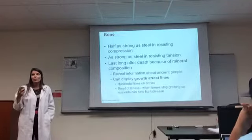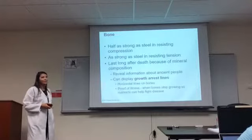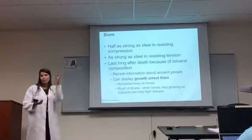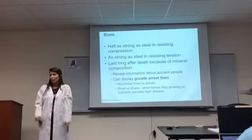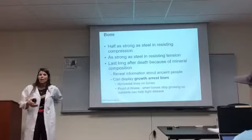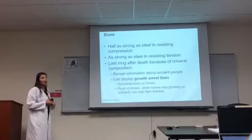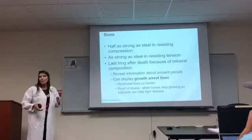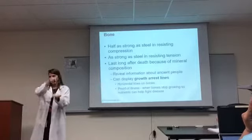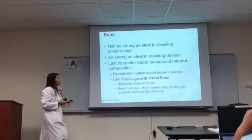As far as bone compared to steel, bone is half as strong as steel in resisting compression. Bone will compress. If you were to jump and land on your feet, you would compress your bones. We have a lot of compression fractures down in the vertebral column as well, where they just squeeze and it crushes those bones. But bone is just as strong as steel in resisting tension. That's the twisting. We can do the twisting part, we can't do the compaction part. Okay? So that's what it's mentioning there.